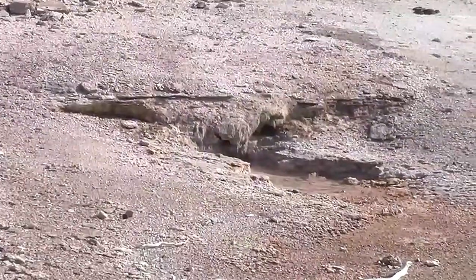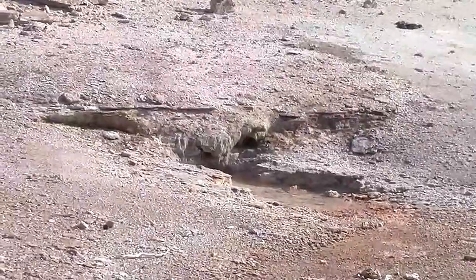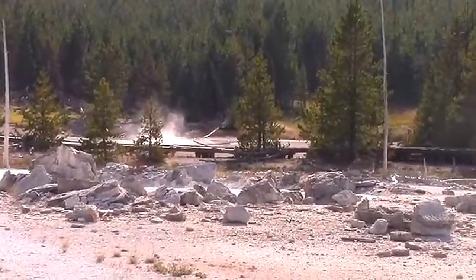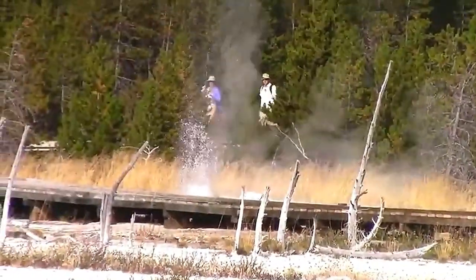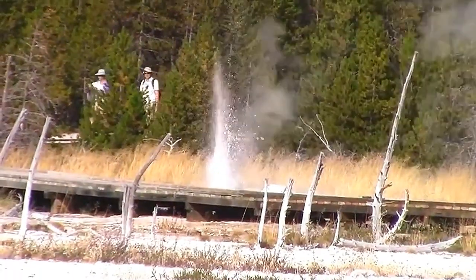This right here used to be Pork Chop Geyser, and then one day it blew itself completely apart and it's no longer a geyser. Another view of Pork Chop Geyser where it blew itself apart. I think we got one going off across the way. Get it now because it probably quit before I get over there.